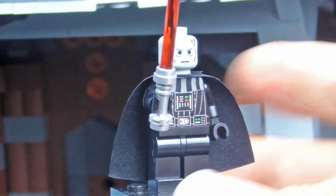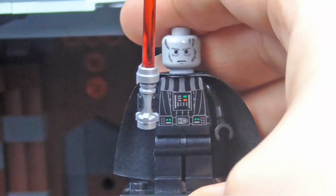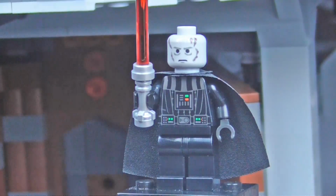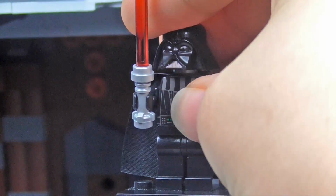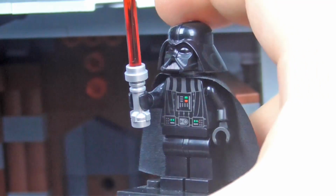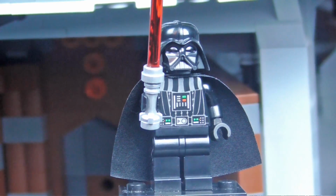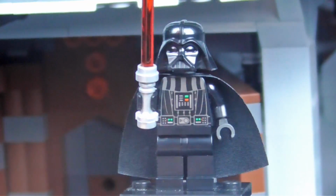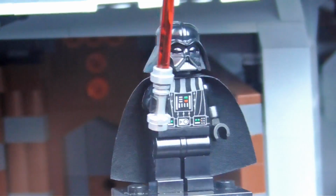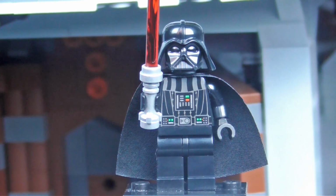Taking off his helmet, you can see the scars on his face. Pretty cool. Of course, he's all in black, just to show how evil he is. Very cool, one of the most iconic villains in the entire film industry. If you think of villains, you think of Darth Vader. It's the one, the only. So yeah, that's basically Darth Vader.